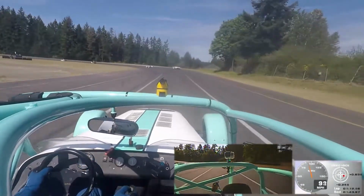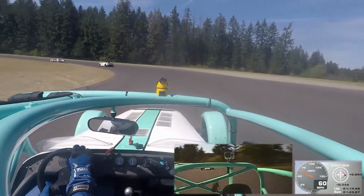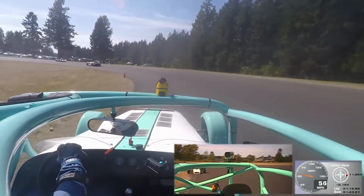Probably a slightly higher top speed. They're pretty comparable cars to us. They're lighter, they're smaller, but they've got less power.